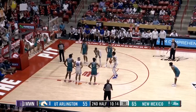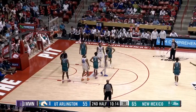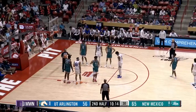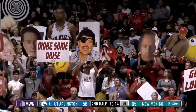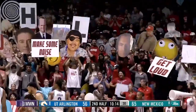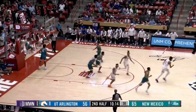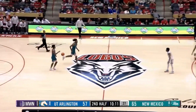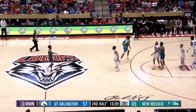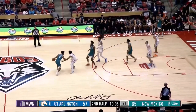Wilson, 3 of 5 at the line, shoots his free throw and knocks it down. He was 5 of 10 at the charity stripe coming into the game. Second one also good for Wilson. The lead is 5 for New Mexico. 12 at the break. Arlington has chipped away.